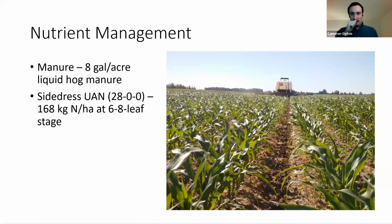Woody, you were putting down 8 gallons per acre, is that right? No, 8,000. Yeah, my target was 7, but I think I ran high. Okay. And then the following season, again, kilograms per hectare, but that was probably 160 pounds per acre, the side dress UAN. Yep, target was 160 pounds per acre. Okay.